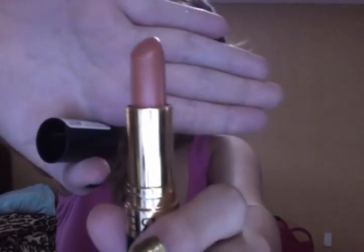Now, for another Revlon, this is kind of a nude. I've used it once or twice, but the times I've used it, it's been really nice. It's a nude.